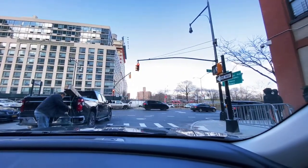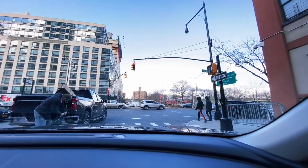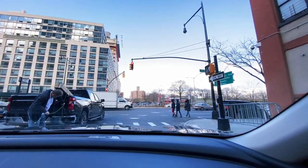Let's turn over here and then we'll end after this turn. I'm not sure where we're going. Oh, that's the BQE. Okay.